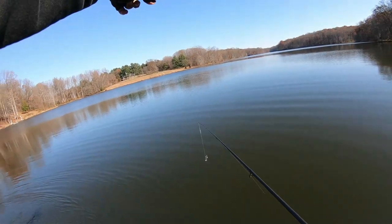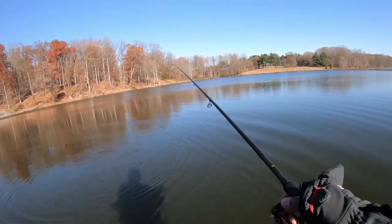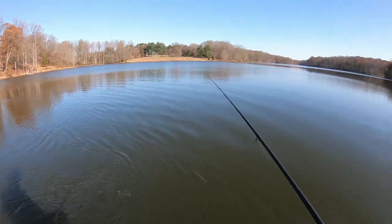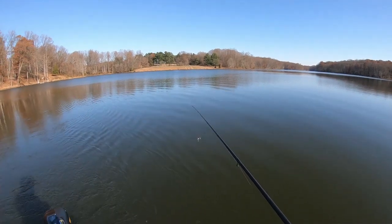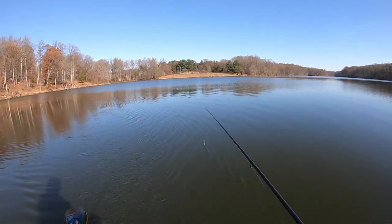I already graphed through that whole area over here. Didn't see any fish, so I didn't stop. And I passed some nice laydowns and some things that I normally have a hard time passing up. But we're passing it today, guys. Got off to a late start. It is 12 noon right now, so don't have a lot of time to play with. Park closes at 4:45, which means I need to be off the water around 4 so I can be out the gate.